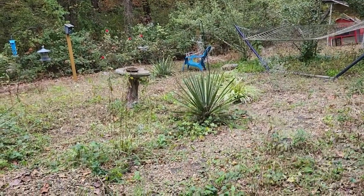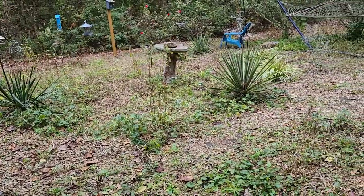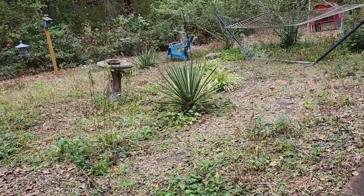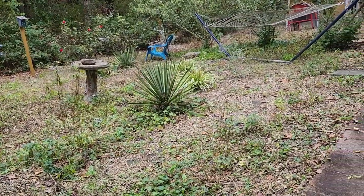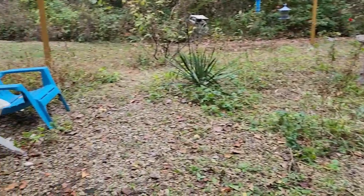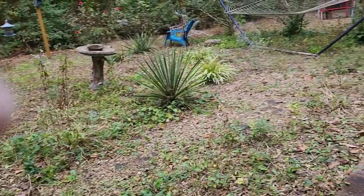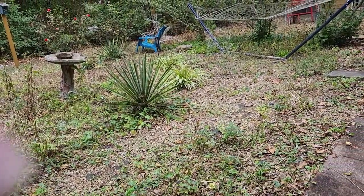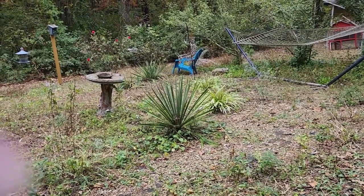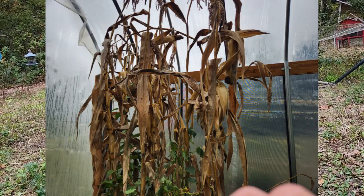I put gravel down a couple years ago with weed fabric. It did well for the first maybe 3 or 4 years, but last summer all the weeds just came through that gravel, and it was almost impossible to keep up with it. So I'm going to have to figure out something else to do for the path. Then that afternoon, after we got through with this, we went out and harvested the popcorn.